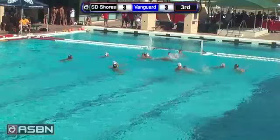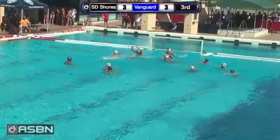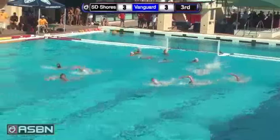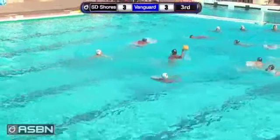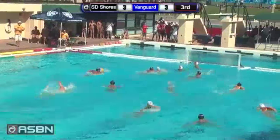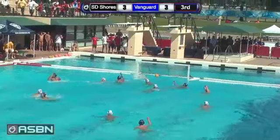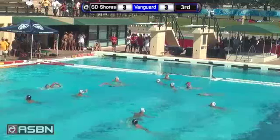There's Vanguard. Shot clock to 10. Entry inside, double team comes. Shores defense doing a good job of making Vanguard use their clock. There's a dangerous pass because Elig didn't know it was there. Now Vanguard has numbers going the other way. They've got huge numbers. I mean, they're currently attacking 5-on-3. Quick shot, score it. Vanguard goes back in front. Elias Lowell connecting there.